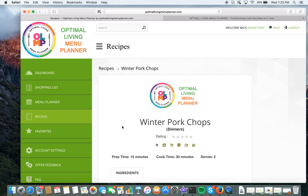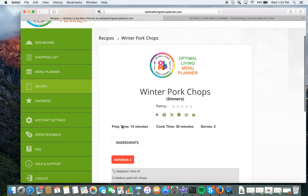Here we are. So now you'll see, okay, prep time, cook time. It has a bunch of key things here. We're at winter pork chops. It's in dinners. You can click it if you're to your favorites, add that to your favorites so you have a quick reference later on when you collect a lot of favorites for your go-to. You can add it to the menu planner calendar.